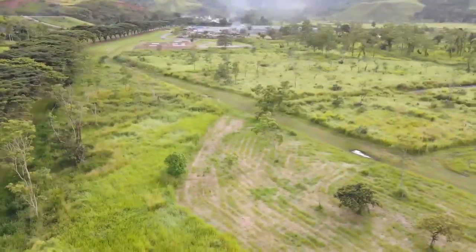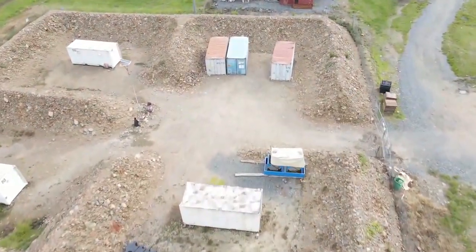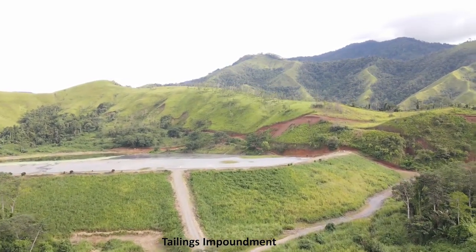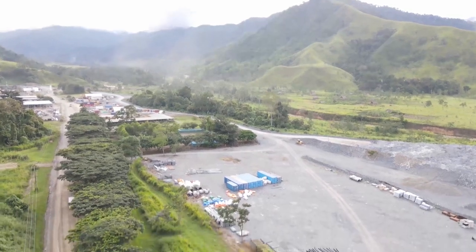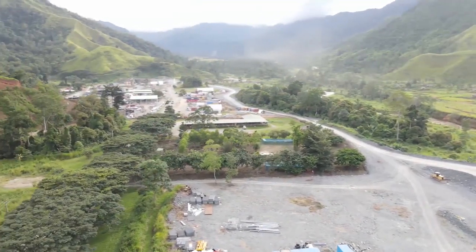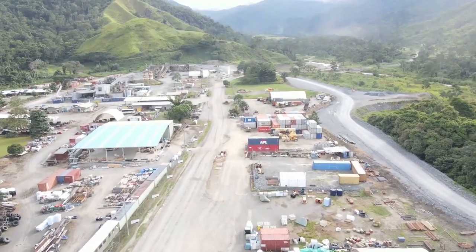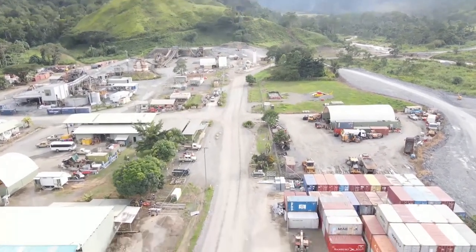Mine access road goes past the surface magazine facility and onto the left-hand side, you'll be able to see the mine tailings facility. Center screen, we have the mine laydown yard and a large waste dump for the next level tailings lift. Here's the admin building for the technical services staff, finance, and also the exploration team. Then there's the container facility and the mine supply, as well as some contractor work areas.